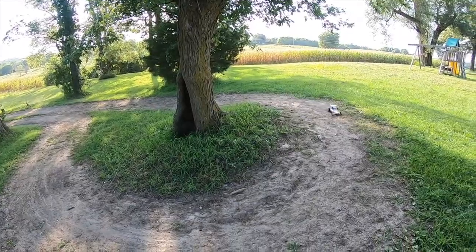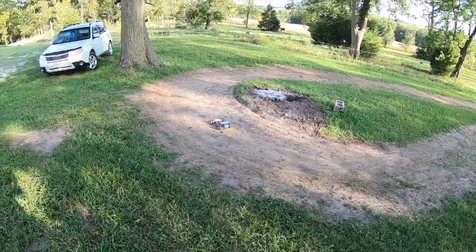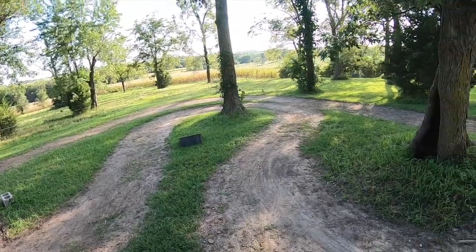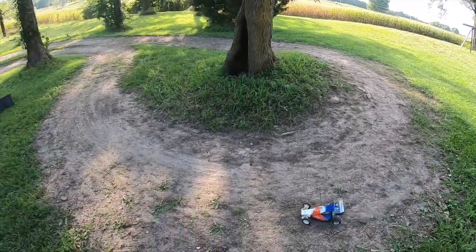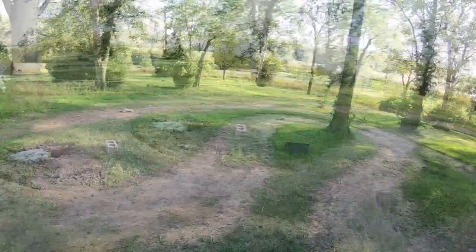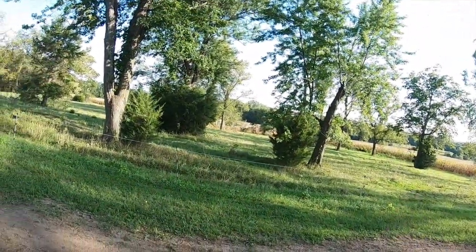It's fairly neutral. It's got a little bit of understeer in this loose stuff, but fun to drive. Whoa, into the grass. Little Reedy Radon's got plenty of power to get it out. Oh, really? Where'd the stick come from? Get out of here, annoying stick.